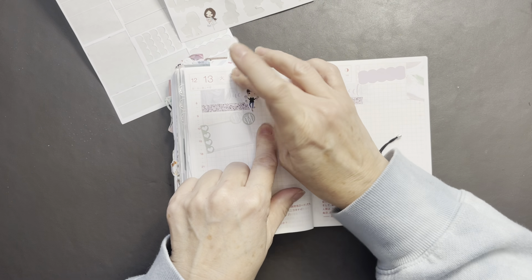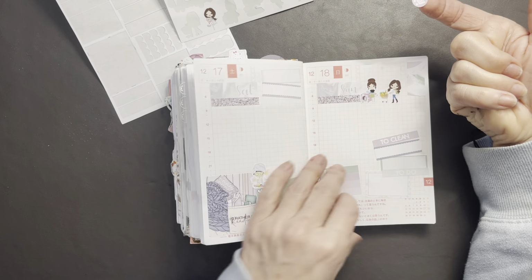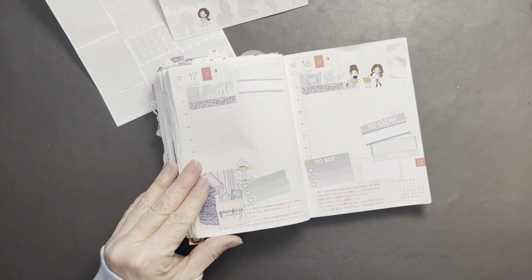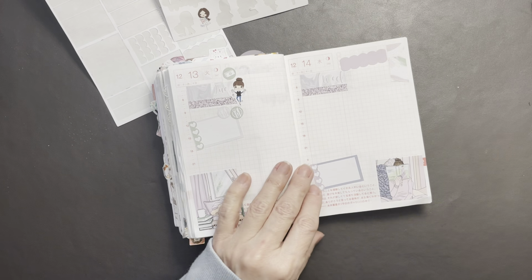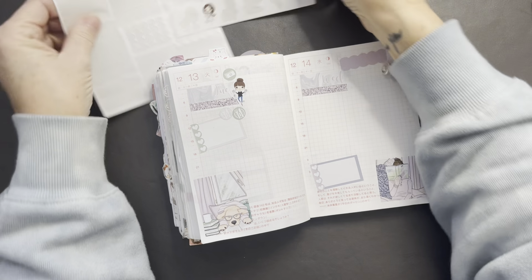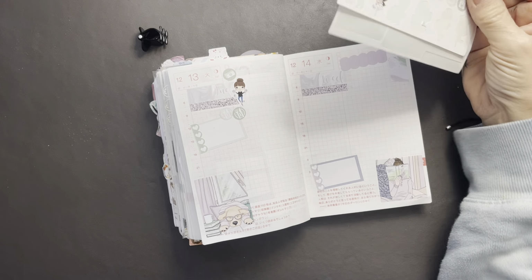But then I also get paid on Tuesdays from all my daycare parents, so I'm going to use that there. And then the little grocery one, I'm also going to put on here. But that's my setup for in here. So I used almost every single sticker. That's great. I'll just do that now.